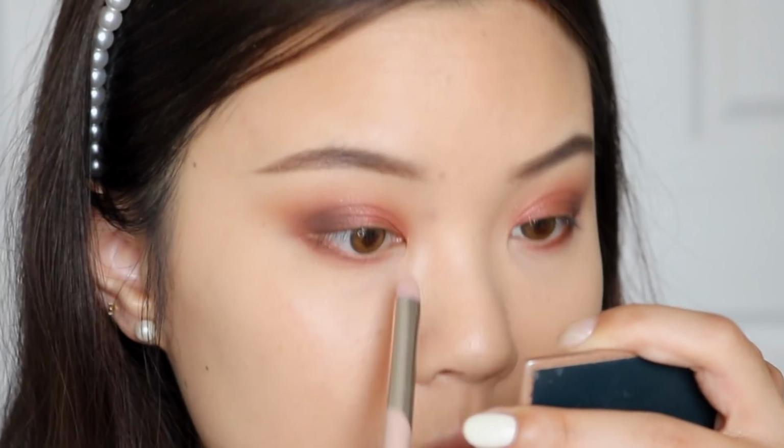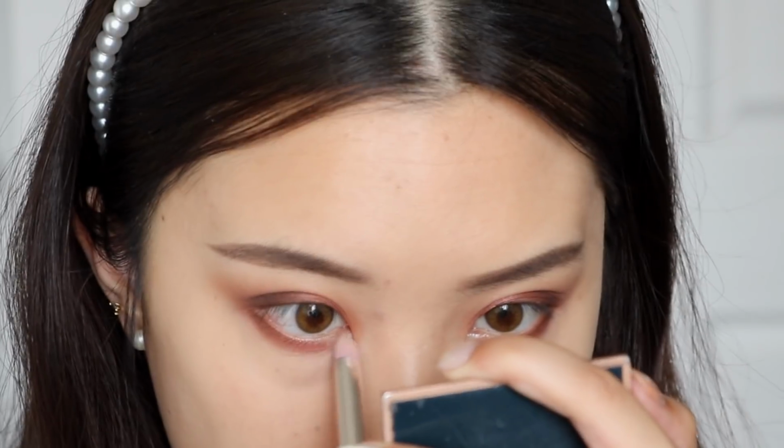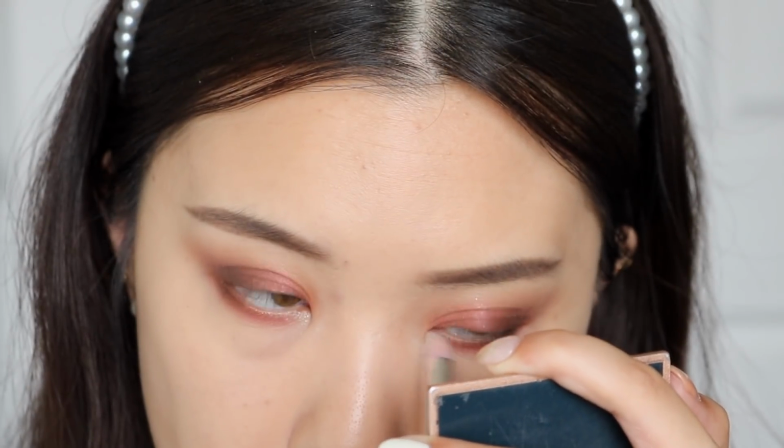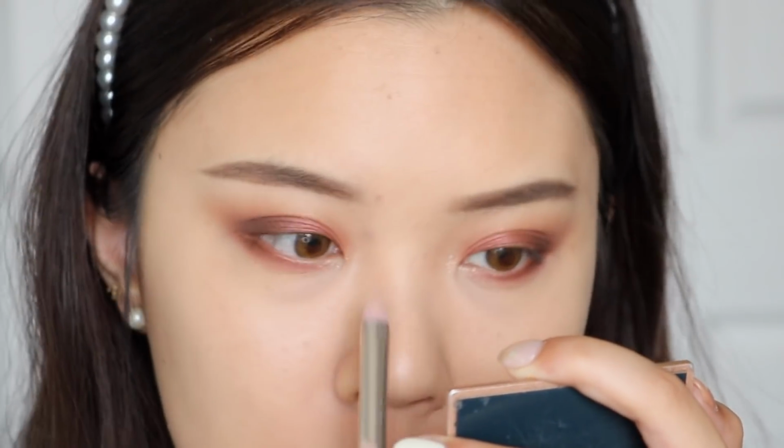I think this one here is a little bit more chunky. It has more glitters in it, and that's the one I'm wearing in my inner corners today. So there are different finishes in here as well. You have mattes, you have sequins, you have metallics, and then you have this sort of chunkier metallic glitter.